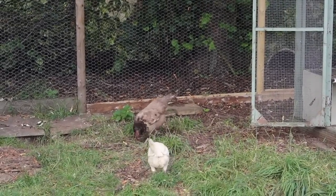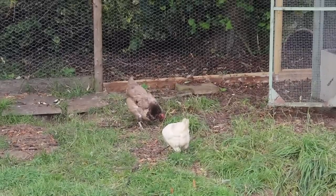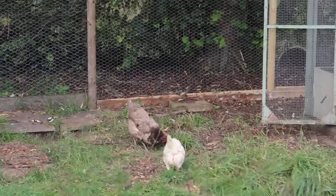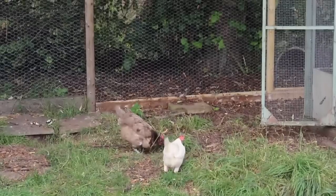We've had chickens in the past that were really friendly. You could come and pick them up and they like to be stroked and stuff, but these 2 don't really like human contact that much. They just like to walk around in their big section and just sort of stick together. But yeah, so they're the 2 chickens.